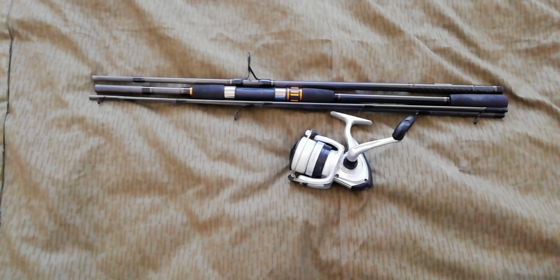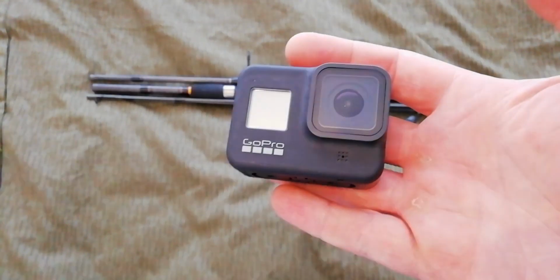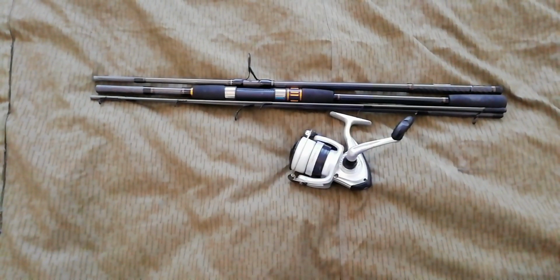I'm going to do some flounder fishing today at the river mouth, see if there's anything about. Also going to be filming on the GoPro, so the video quality's not going to be as bad as it is right now. Just going to be taking the one rod and reel, the 8-foot travel rod, and just see if we get anything. So let's get cracking with the knacking and just get on with it.